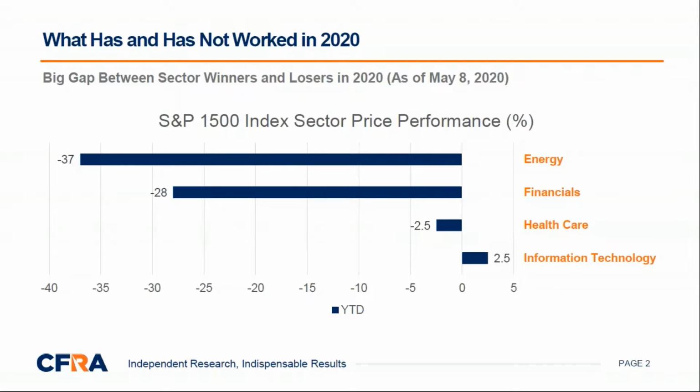The S&P 500 and S&P 1500 are down double digits this year, but it's even worse if you look at certain sectors. Specifically, the energy and the financial sectors are down more than 25%, and in the case of energy, down more than 35% since the start of the year. But there have been bright spots.